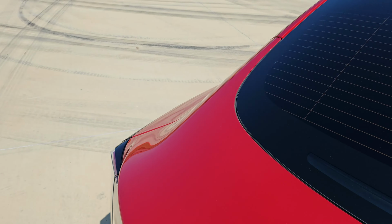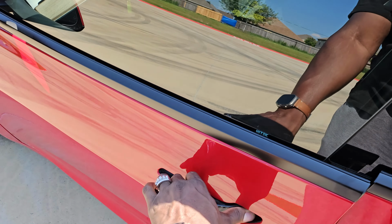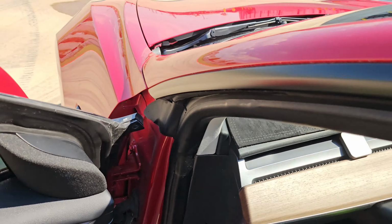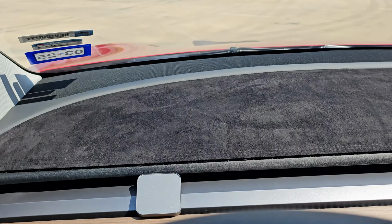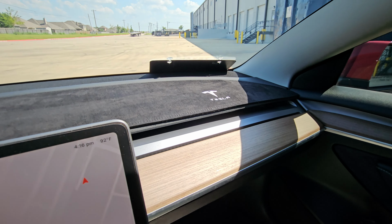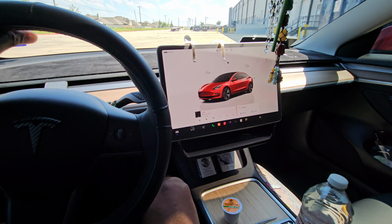1 year with this great car. And you can see there's also little things we've done. We've added the little carbon fiber Tesla logo to this one. We've added that on there. We've added the mat up on this one as well. As you can see here, this one has the white logo. And it's just been a great experience, man.